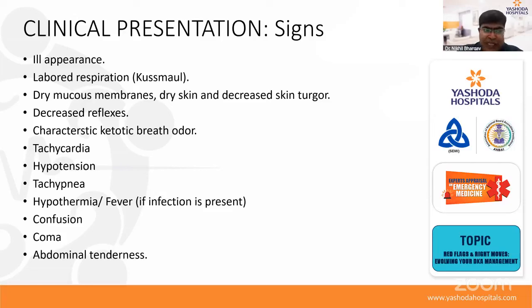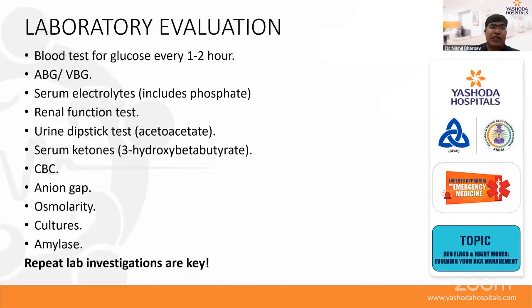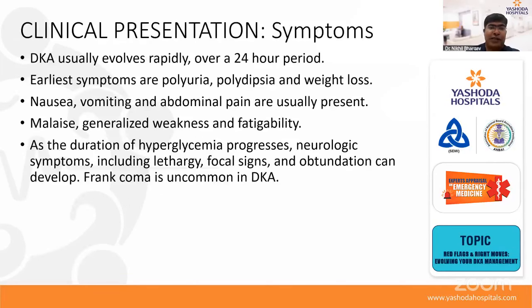There can be tachycardia. Hypotension is one of the common signs that you can see. Tachypnea will be there because they're trying to compensate for the acidosis, and there can be fever if infection is the trigger for DKA, and there can be hypothermia also. Later on, confusion and coma can develop, and they'll also have abdominal tenderness. Notice I'm saying tenderness because we're talking about signs. In the symptoms, yes, we can definitely talk about abdominal pain.